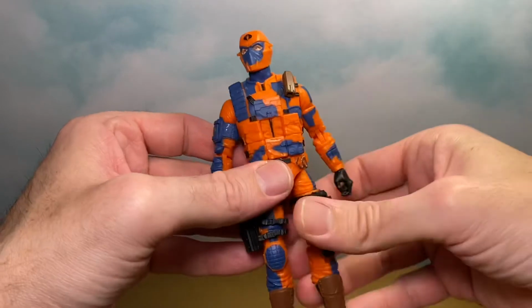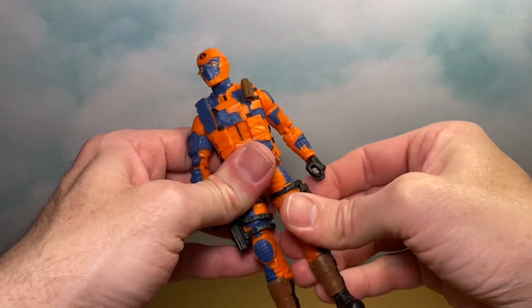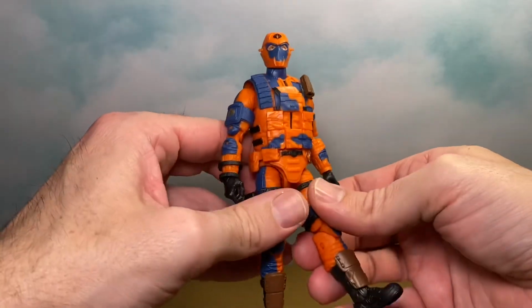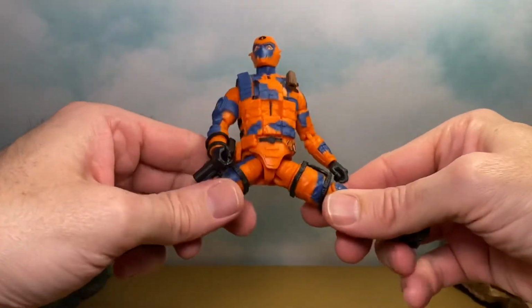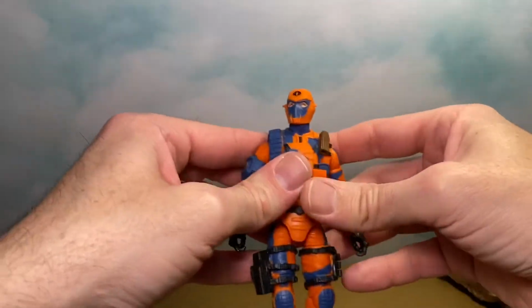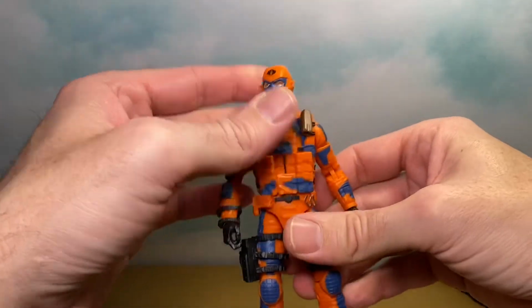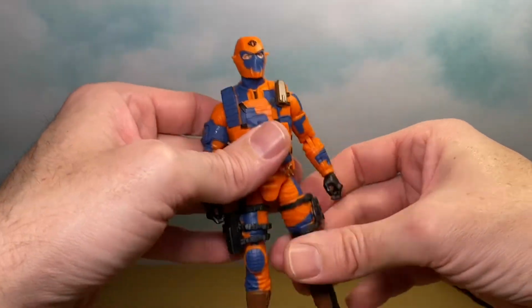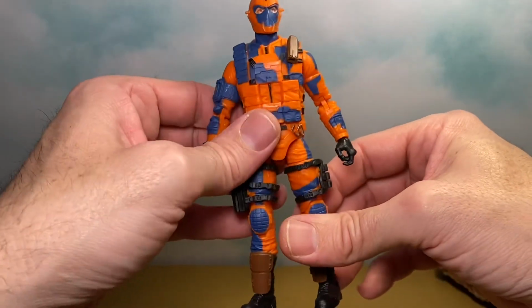And then that moves us down here to our unfortunate drop down hips that I've never been a fan of. And then they go out this far, go out that far. You can pull them down and push them up, but really I feel like it puts too much strain on the joints, and I wish that Hasbro would stop doing that. Just me personally, that's how I feel.